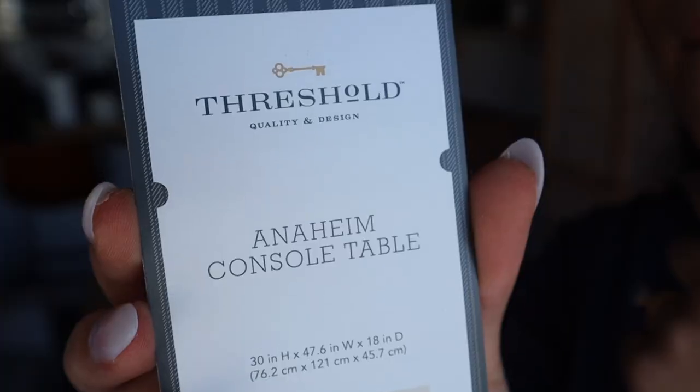Okay guys, and there she is. I absolutely love it. I feel like it's the perfect size because it's not too big, but it also has like a pretty spacious drawer towards the front, so that'll be super nice. Here is what it's called.